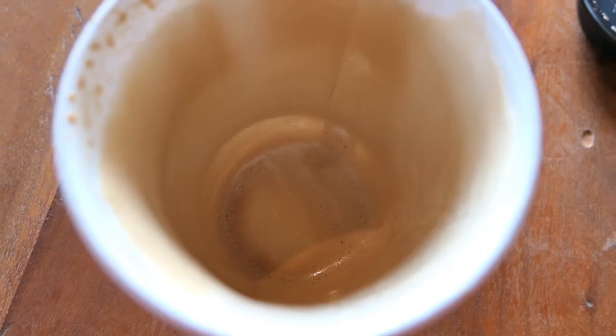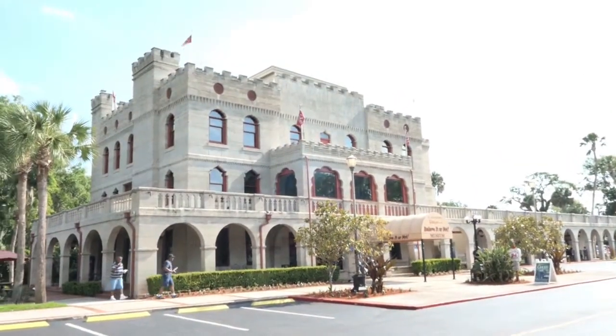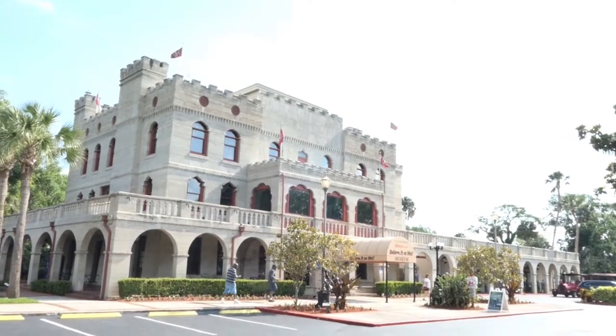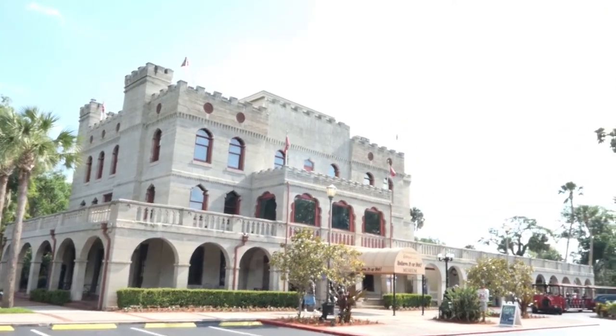Done. Let's go back to the museum. All right, and just like that, we're back here at the museum. We're gonna go inside of St. Augustine, Ripley's Believe It or Not Museum. You can believe that. But first, what is this right here?